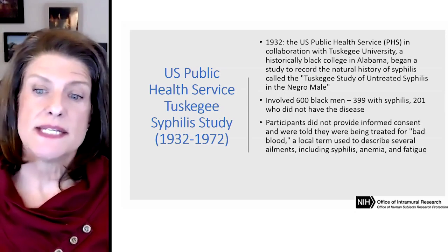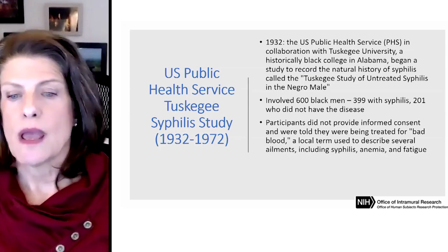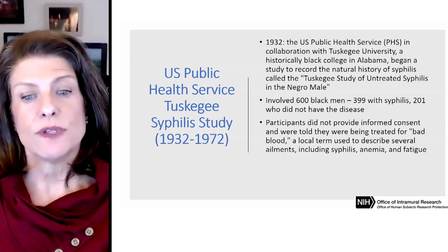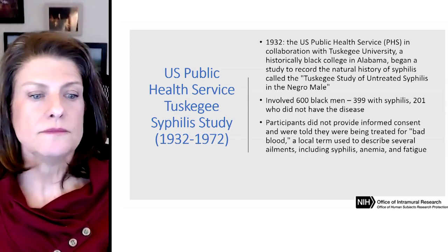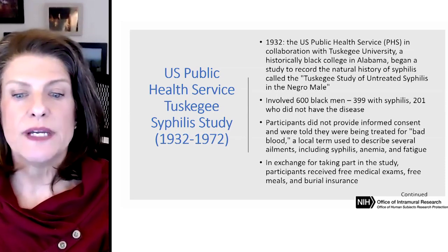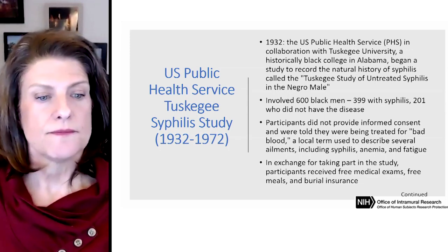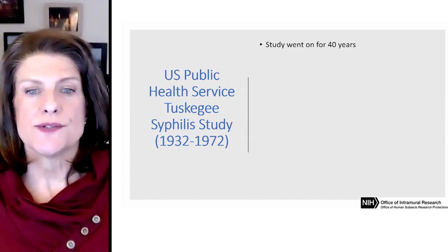The participants did not provide informed consent and were told that they were being treated for bad blood, a local term used to describe several ailments, including syphilis, anemia, and fatigue. In exchange for taking part in the study, participants received free medical exams, free meals, and burial insurance. The study went on for 40 years.